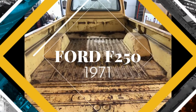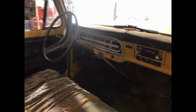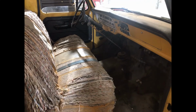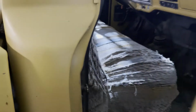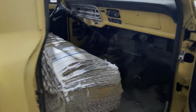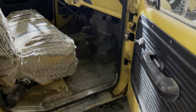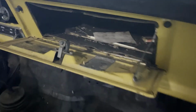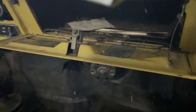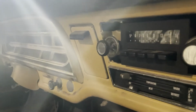Here it is, the 1971 Ford F250. Color is Prairie Gold. This gem has been sitting since 1988. It was purchased from a farm co-op in Nebraska, brought to South Dakota, parked in the grass, and allowed to sit. So it is not running at the moment. Dad purchased it and they pushed it onto the trailer and brought it here to his shop, and the goal today is to get this old gem running again.